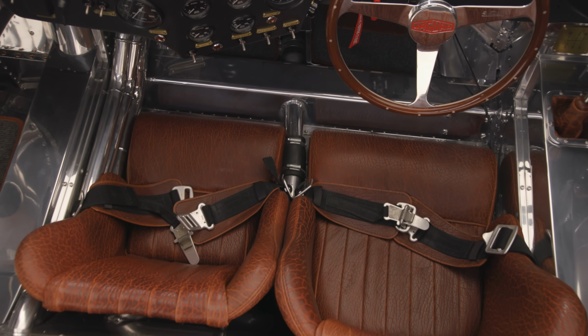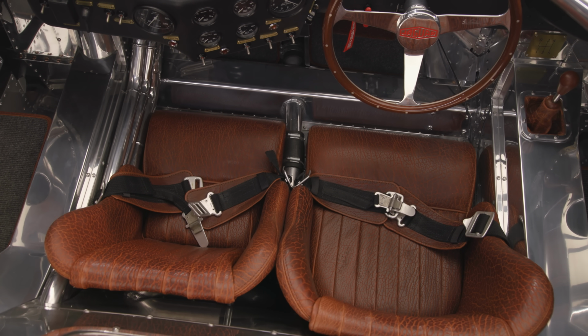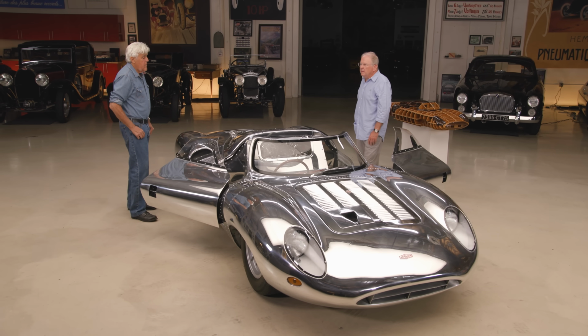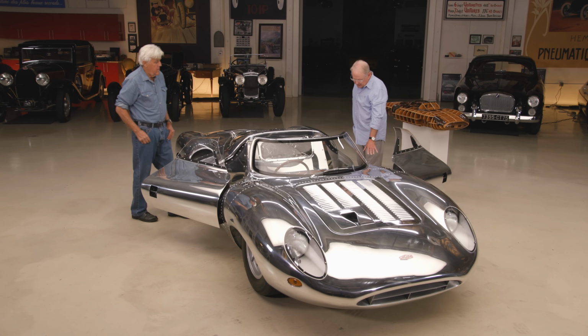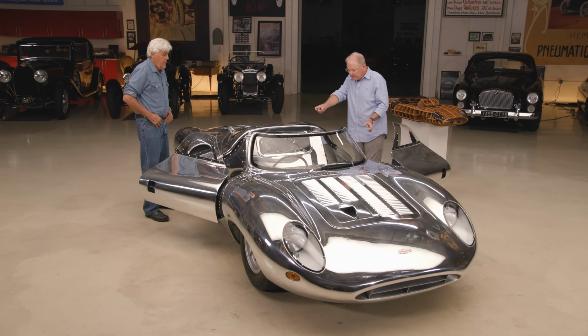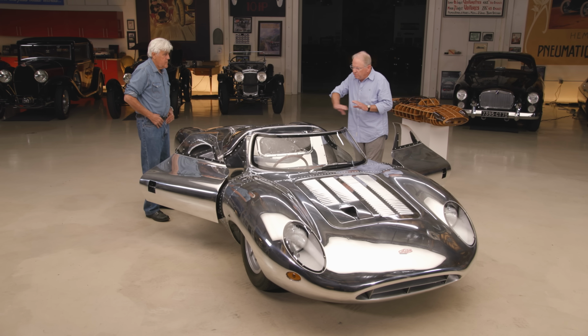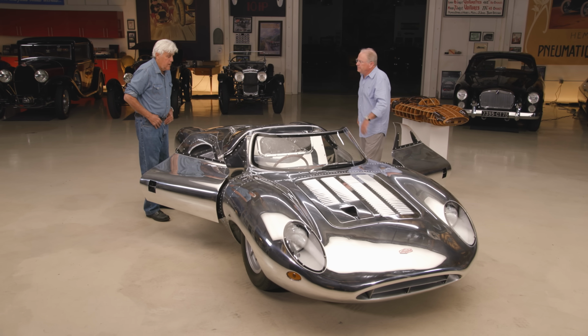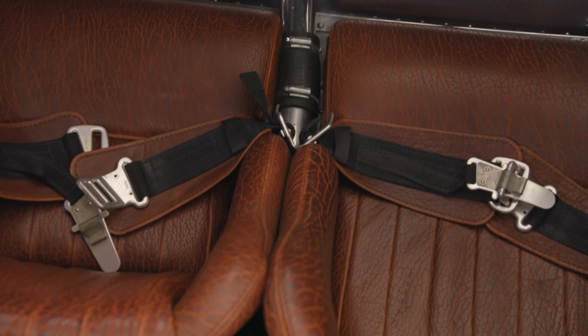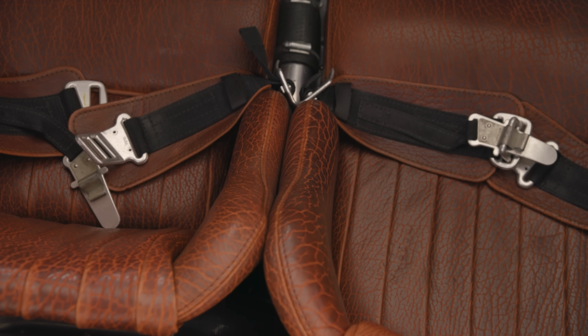Are the seats adjustable, or one size fits all for this? They're adjustable as long as you want them exactly in that position. And how big a tank does this have? This will hold a little over 30 gallons. There's a tank in each one of these door sills. Is there a filler on each side? No, it fills from a single one that feeds both sides, and then there's a cross tube that equalizes the two tanks. You'd think they would have put that in the road cars, because the other Jaguars used to have a tank on each side.